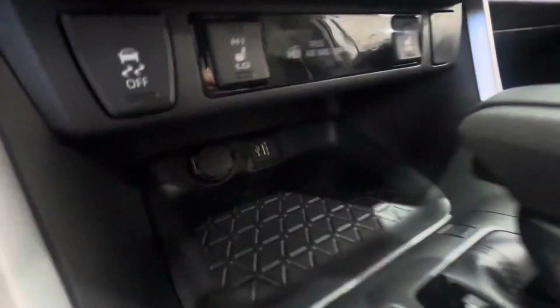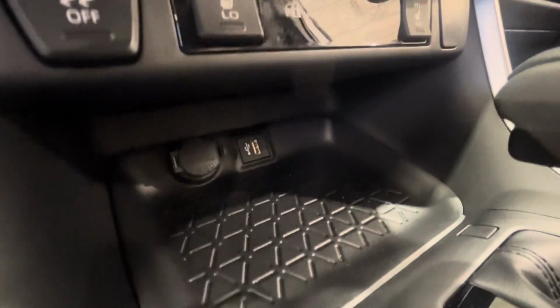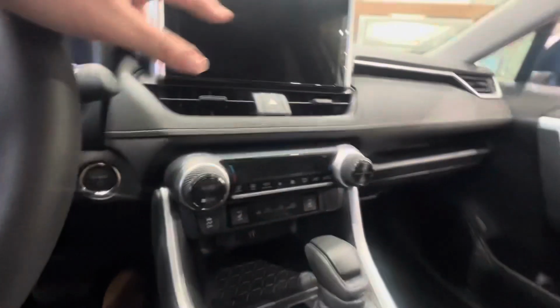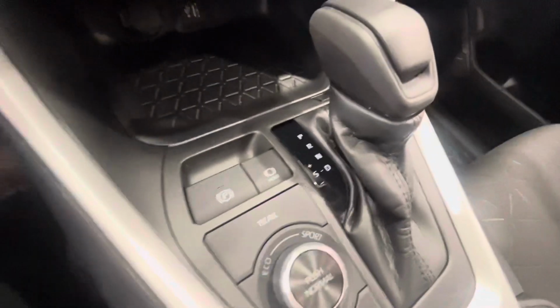Over here, we've got your cigarette style charger as well as a USB port. In the previous model for the 22s, that used to be for Apple CarPlay and Android Auto. However, now it is wireless. So that's just a nice charging station down below, or if you did want to connect for music from an MP3 player or something like that.